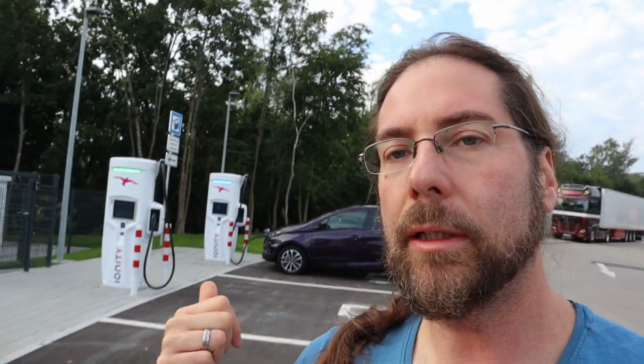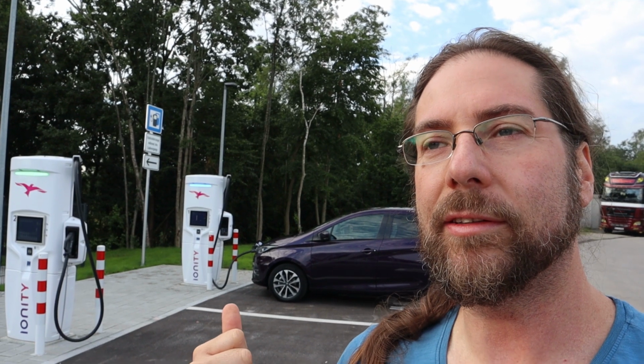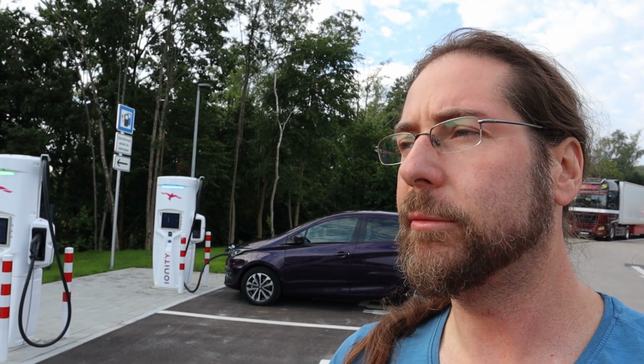And what am I doing? I'm taking the Renault Zoe on the German Autobahn highway, and I will be driving the top speed as far as 52% in one direction and then go back here and then charge. The charging I won't film today.